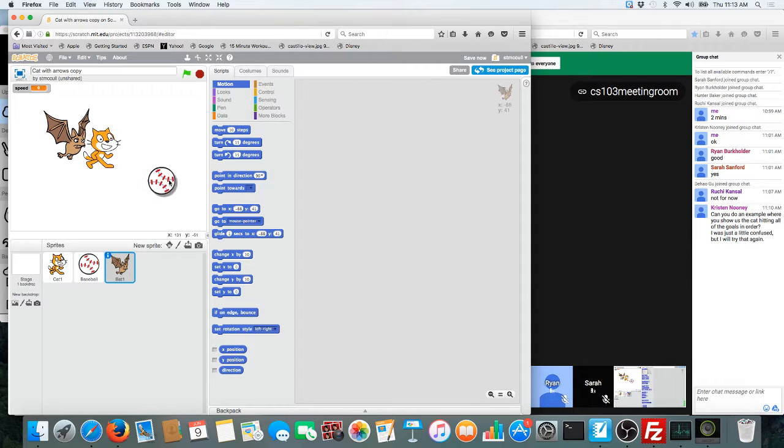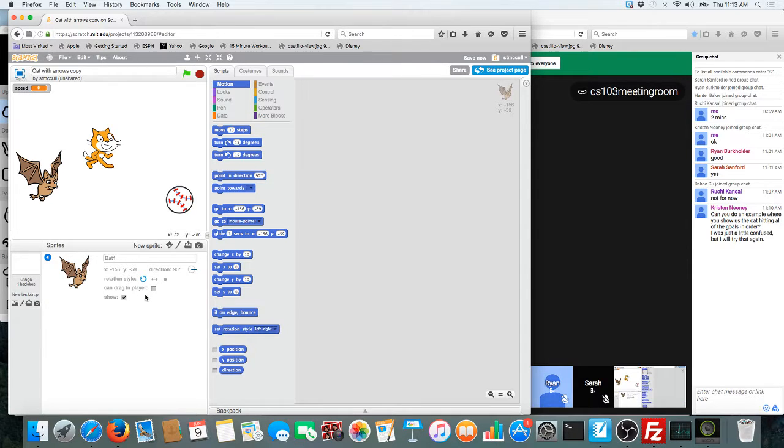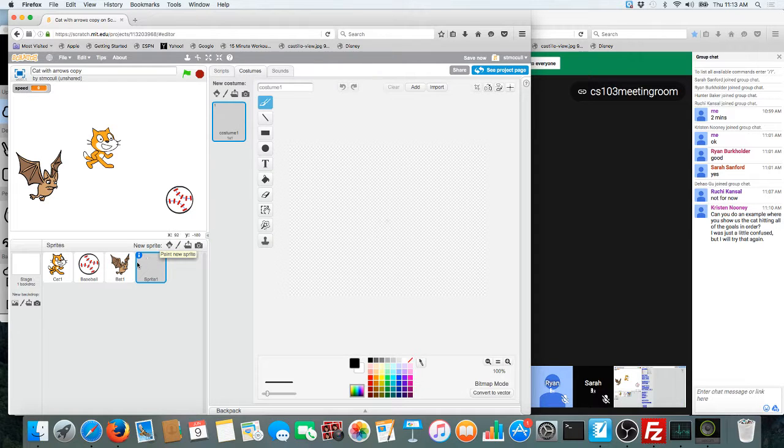And so now I've got a ball, and now I've got a bat. You can, I think, right-click the sprite, yeah, and info, is that what I want? I want to make this smaller. Maybe if I double-click it, or that's what I want, the sprite editor.